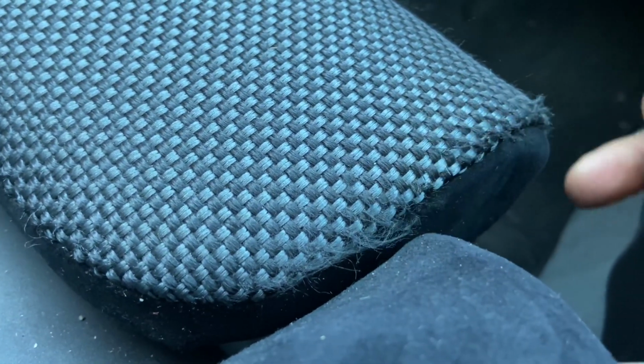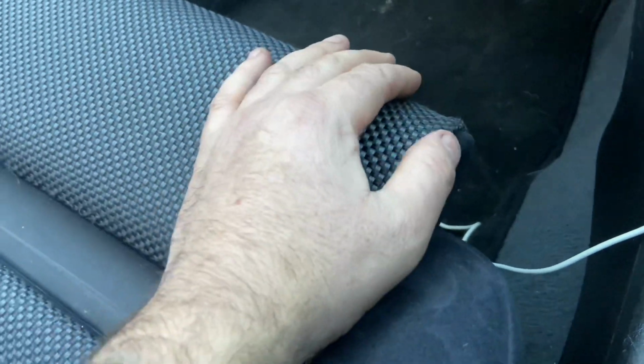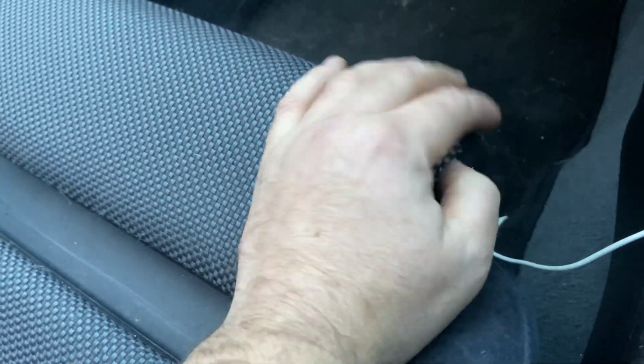With this being a bit intricate, I'm going to put the camera down and stop recording this. So there you go, that's neatened all that up, really nice. And what it's done, it's melted the ends so it shouldn't fray again.